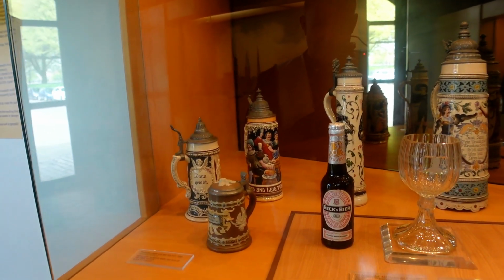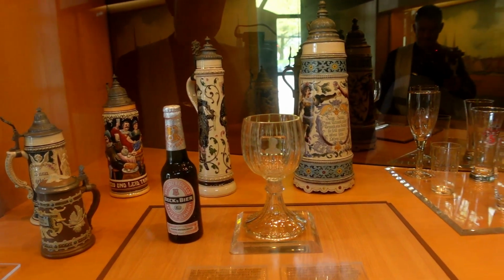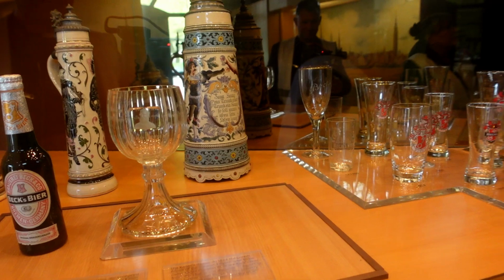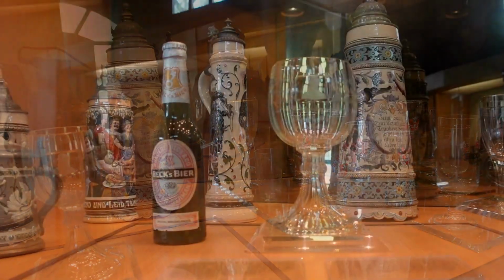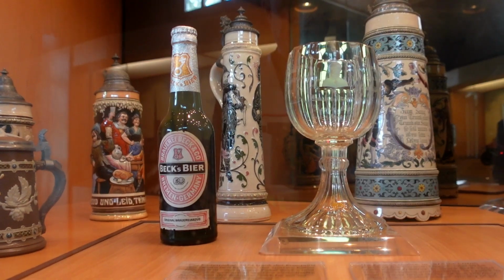Original bottles. Next beer. What's the English name for that? Fructose? No, glucose. The English normal name. I have no idea what to do with fruit sugar, with fructose. Also for us, fruit sugar is very unhealthy.